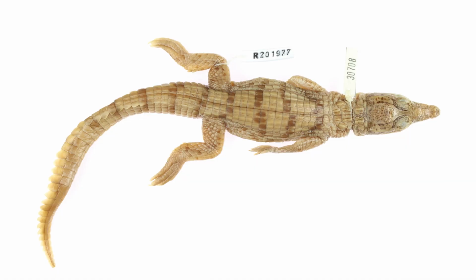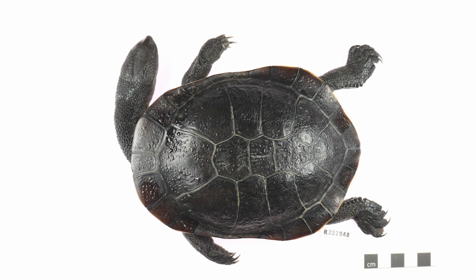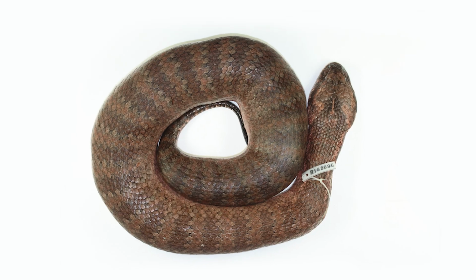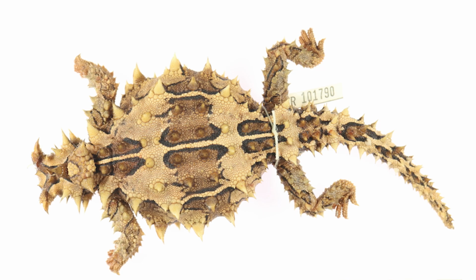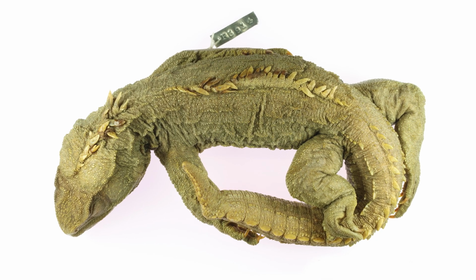There are 4 orders of reptiles. Number 1's the crocodilia, crocodiles and alligators. Number 2 are the testudines, the turtles and tortoises. The 3rd one is the squamata, which comprises the snakes and lizards. And the 4th one is the rhynchocephalia, which is only the tuatara.